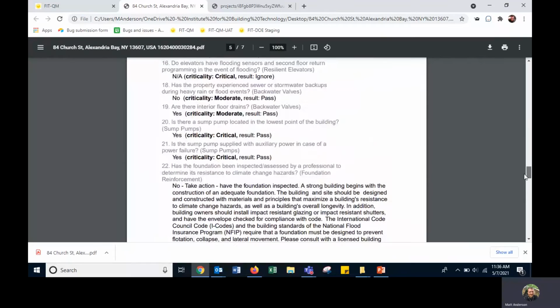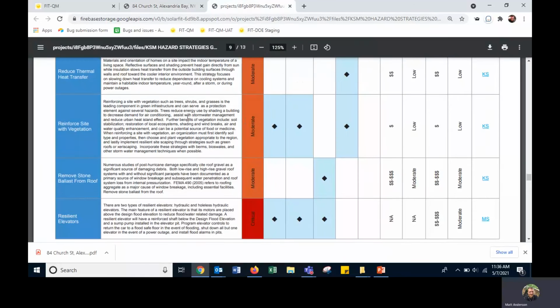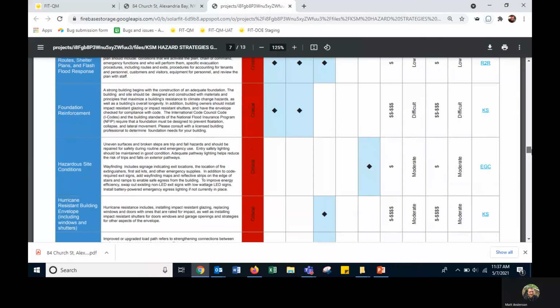We'll just scroll through to pick another random one. Here's a critical one. Has the foundation been inspected? We use this foundation reinforcement parenthetical phrase. We'll go here. We use the alphabet for foundation reinforcement. And we have the same level of information. The criticality, the hazards it relates to, the relative cost, the relative complexity, and a guide for much, much more information.